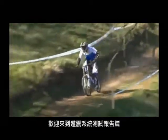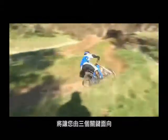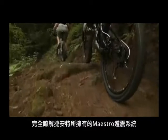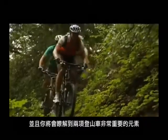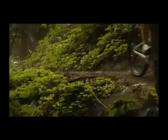Welcome to the Suspension Report Card, a detailed presentation designed to help you understand three key aspects of Giant's proprietary bicycle suspension system. First, you'll learn about the fundamentals of mountain bike suspension technology and be introduced to two of the most important components, those being control and comfort.